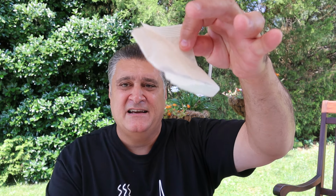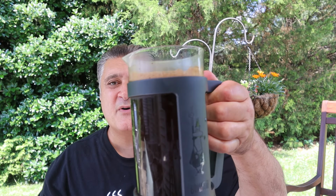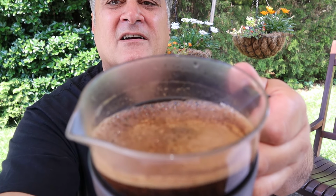Now, this one was for the coffee maker in the hotel room. Came in this packet in here. Took it out, of course, ripped that, poured it into my French press. Look at the beautiful head on that, by the way. Color. And we're going to extract the maximum amount of flavor out of this French press. But it was made for the coffee maker in the room.